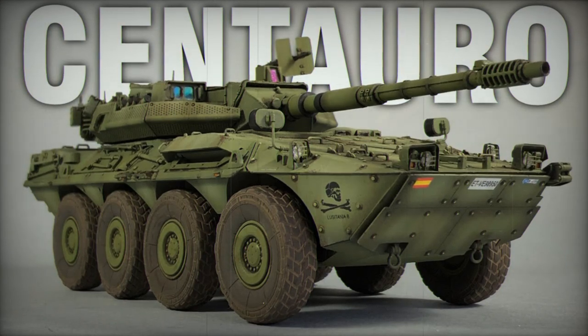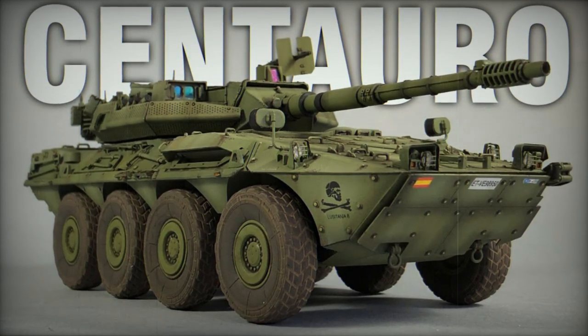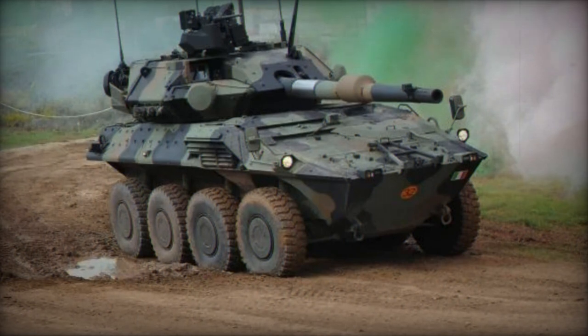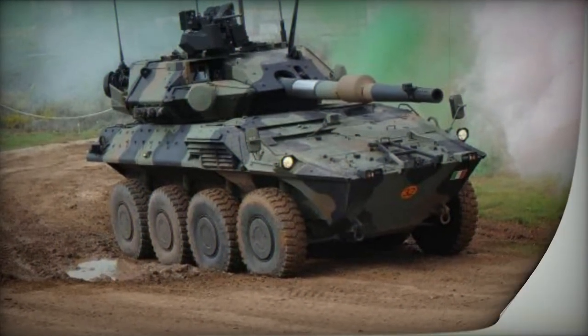The Centauro B1 tank destroyer was created by Fiat and OTO Melara as a response to the Italian Army's need for a mobile tank destroyer. It matches the firepower of the Leopard 1 main battle tank, which was being used by Italy at the time.